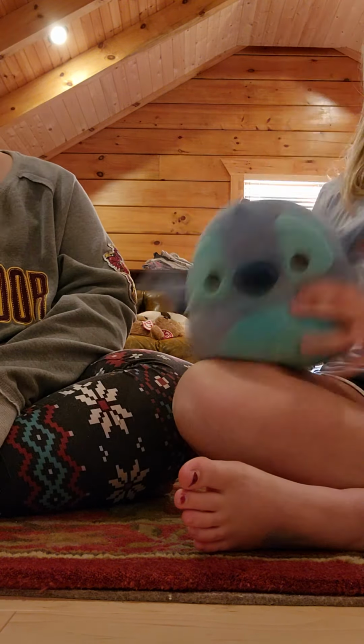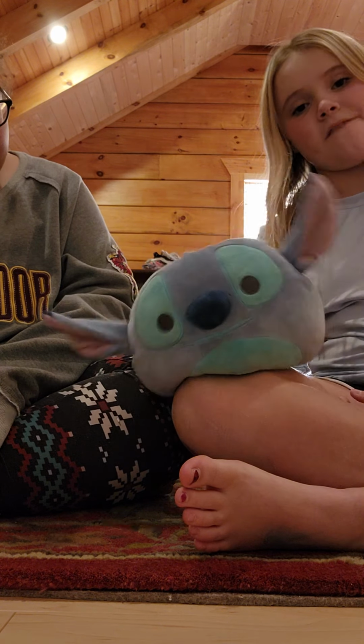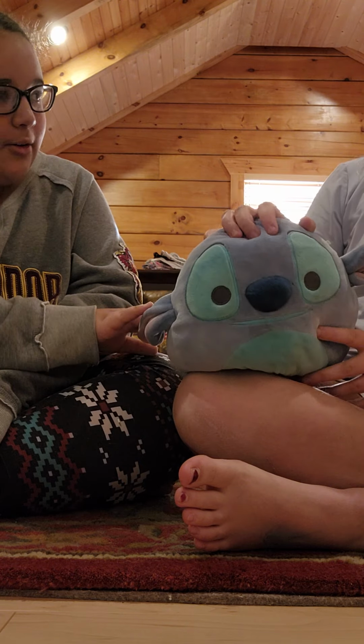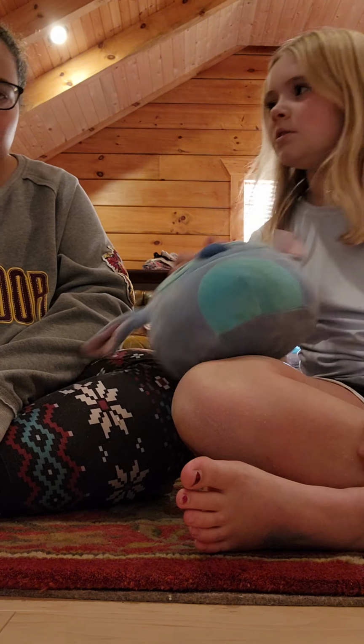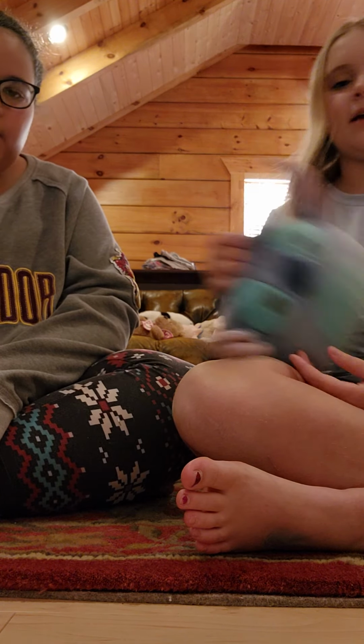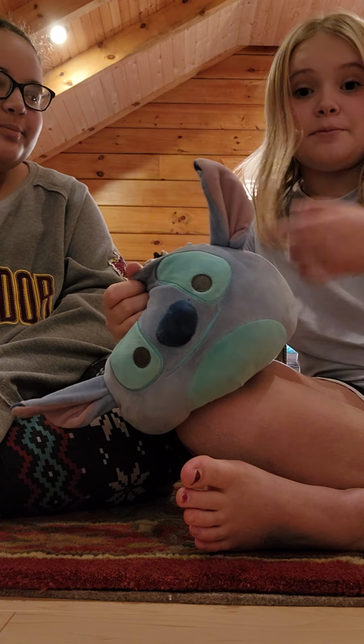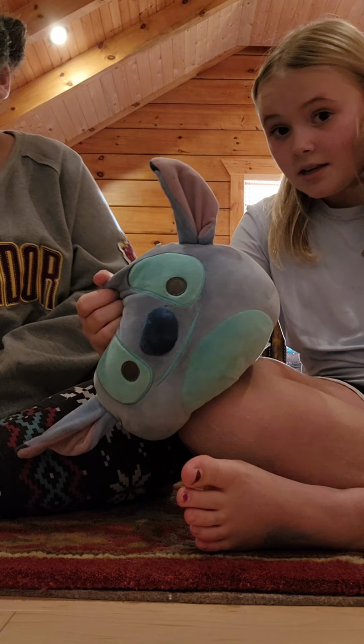Stitch. He's my favorite Disney character ever. So, I love Stitch. But you don't have Lilo. I know. I don't need Lilo. I just need Stitch. Okay, fine, maybe you've seen the movie. It's heartbreaking. You need to keep them together. Okay, fine, maybe.